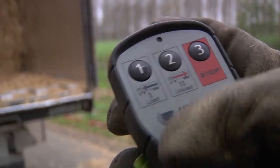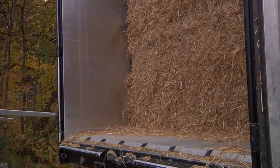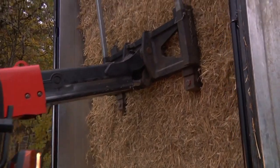The cool part about this trailer is that the floor moves, so the hay keeps moving backwards and backwards, so you can unload easily.